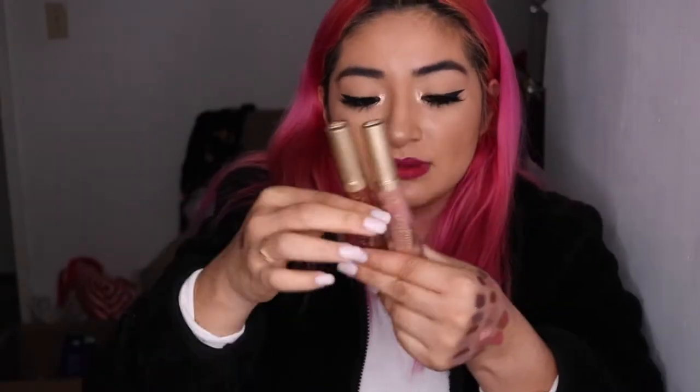Too Faced Melt Matte. I have Naughty by Nature and Cool Girl, which is actually a really nice color. Those are the last two for Too Faced. OG Royal by my girl Glamma Queens. Then we have another one from ColourPop, and this one's called K. And then we have Covet from Milani.